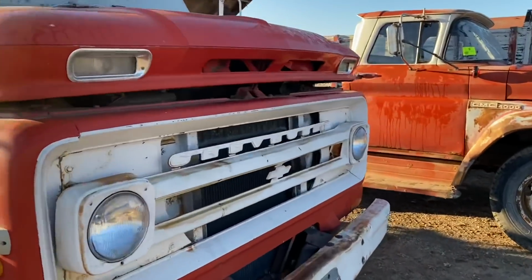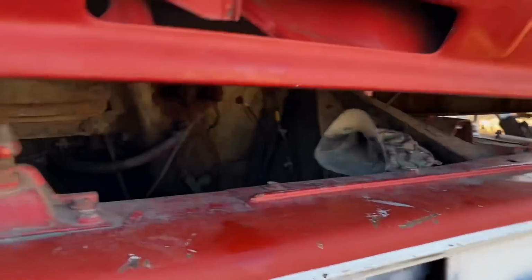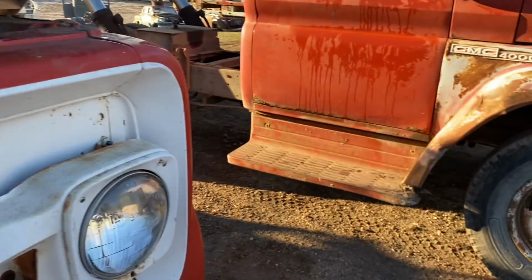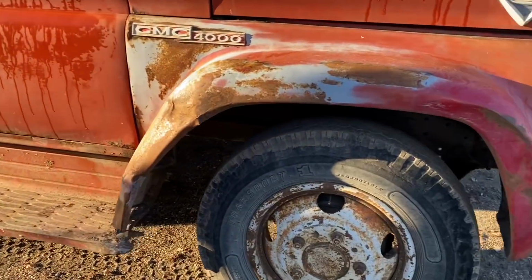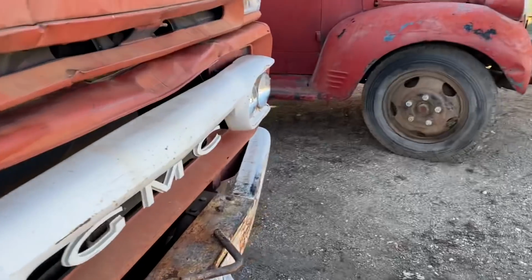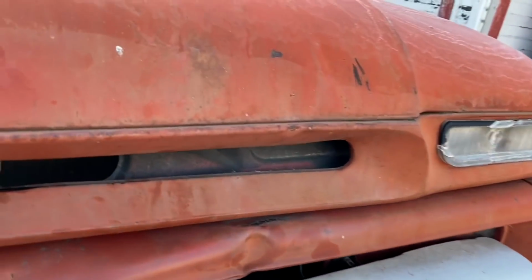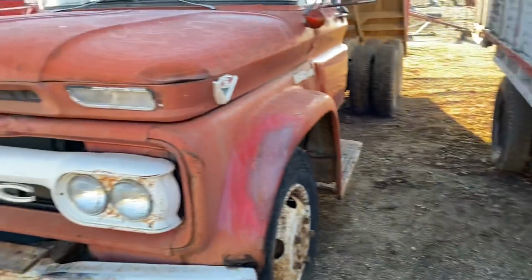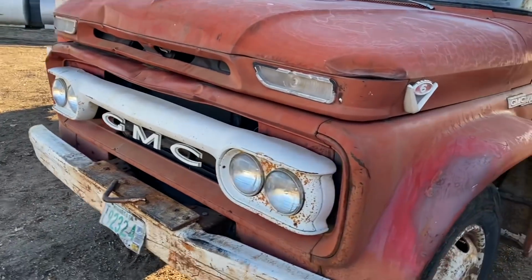Let's take a look under the hood here. They got them all running, so nice running V8 in there. That thing sounds good. This GMC here's got a V6 in it. Can't see that right now. Pretty cool.